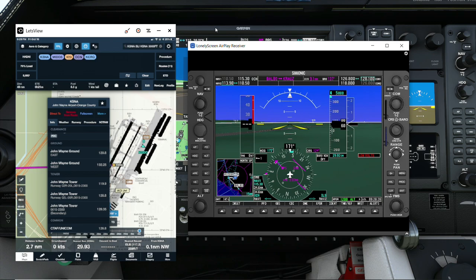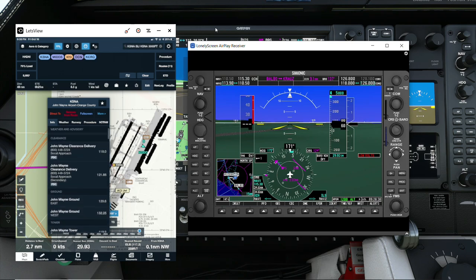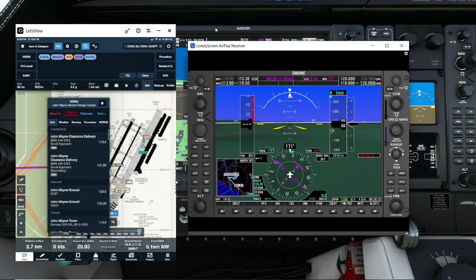So I have 126.8 for tower, and I have 128.1 for approach on COM 1. Go to COM 2, I'm going to put ground, and ground frequency for west ramp is 132.